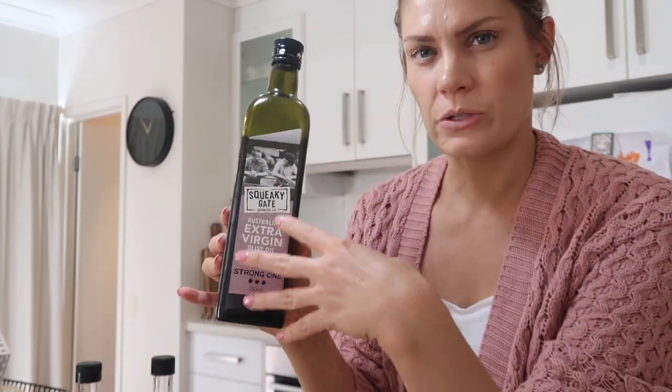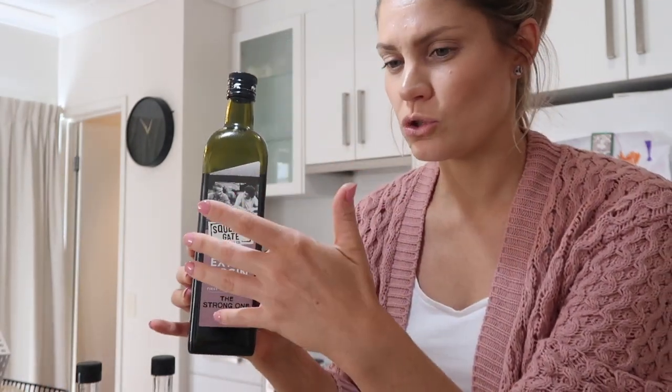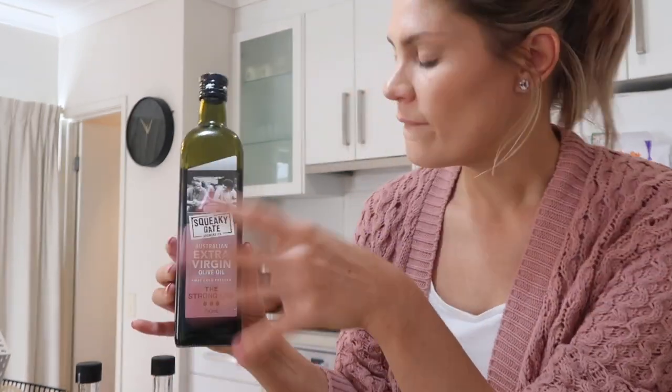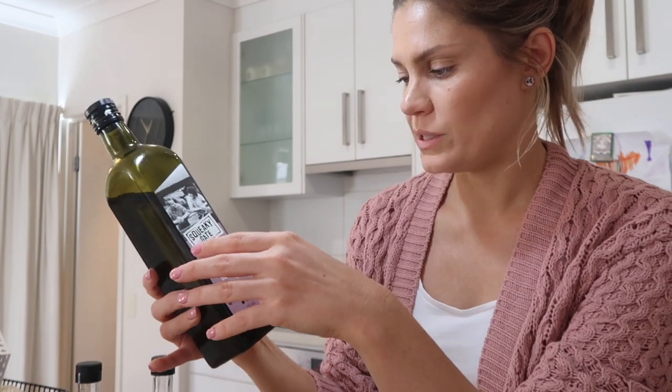Olive oil is probably not the best neutral one to have. If I had to pick a neutral one, I would go vegetable oil or canola oil. Very handy, but we do like using olive oil.